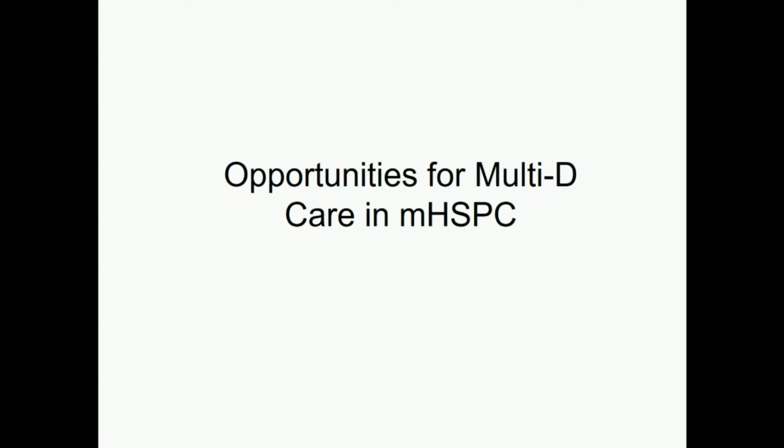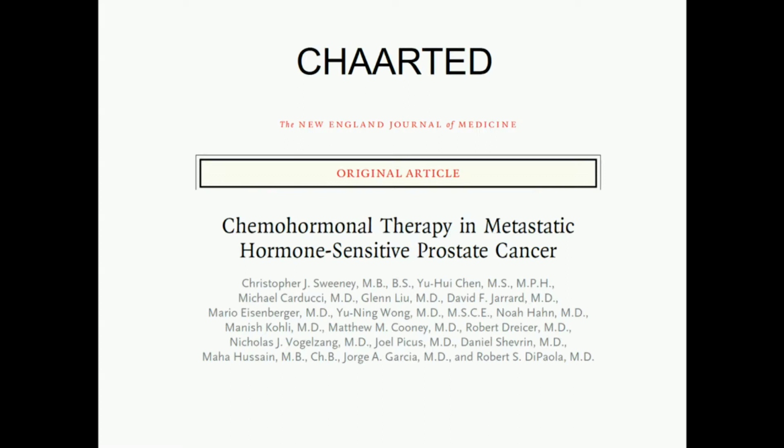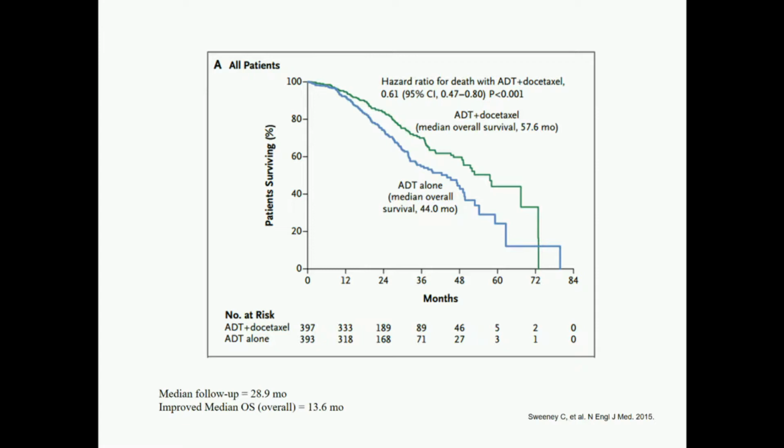So starting again with metastatic hormone-sensitive disease, I think we're all very familiar that the last few years, starting with the CHAARTED study in around 2014-2015, have really evolved when it comes to systemic therapy in metastatic hormone-sensitive disease. And the CHAARTED study looked at the combination of docetaxel times 6 with ADT and compared that to ADT alone, looking at overall survival in men with metastatic hormone-sensitive prostate cancer.